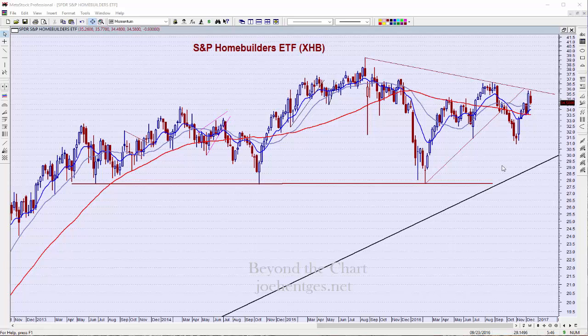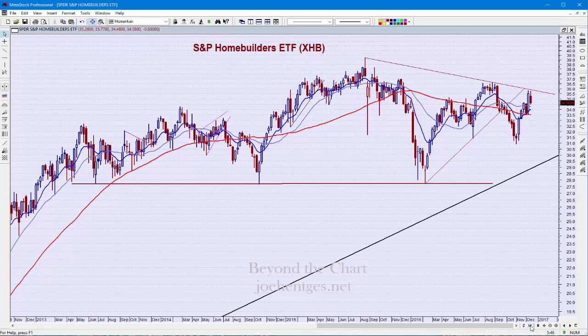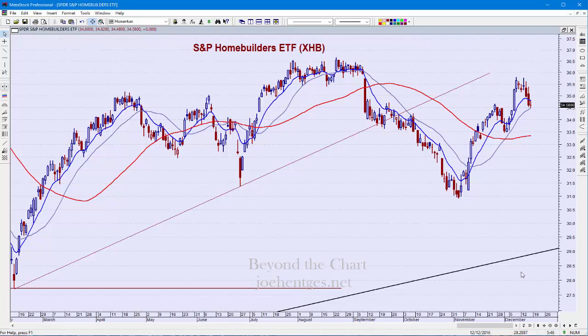Okay, so the home builders on a weekly chart was an inside down candle this week, down 93 cents, closing at $34.58. And again, the thing on the home builders, it hasn't taken out the August highs, and it hasn't taken out the highs from 2015 either. So, it's got a lot of work to do to keep pushing higher, and it's to be seen as to whether or not that's going to happen. Let's look at the daily chart.